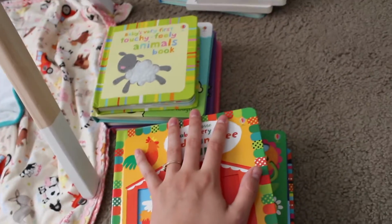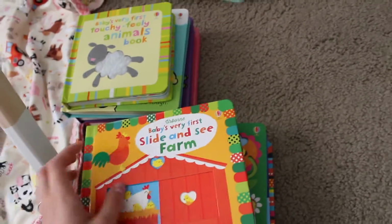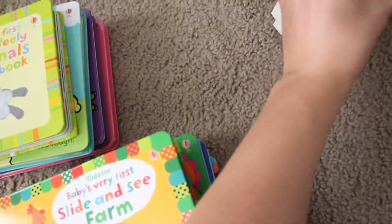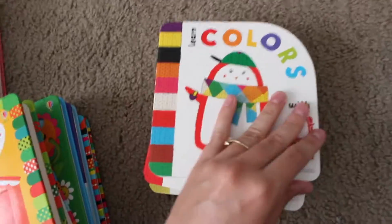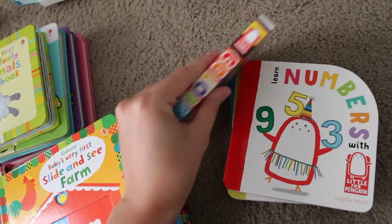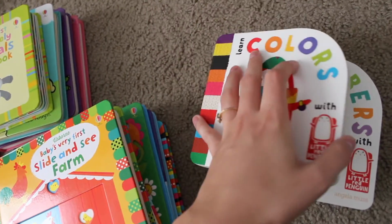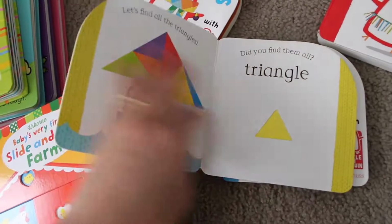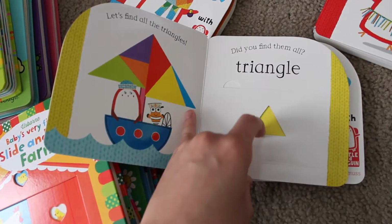And then as children get older, they can handle a little bit more, or have mom interact with them if they're younger. But this is a new series that Usborne Kane Miller has come out with. These are Little Red Penguin, and I love these. They're really small. They're really great to put in a diaper bag, church bag, take in the car, and there's colors, numbers, shapes, and words, and the flaps are just really fun.